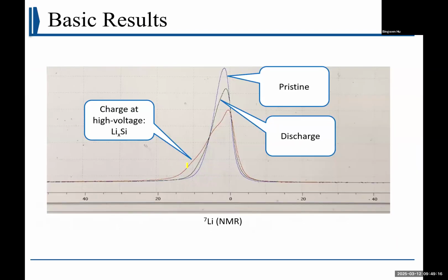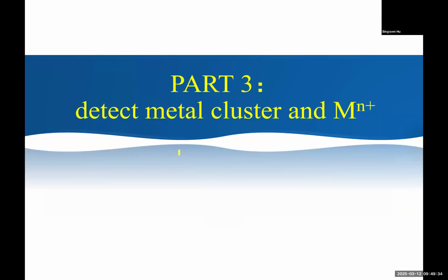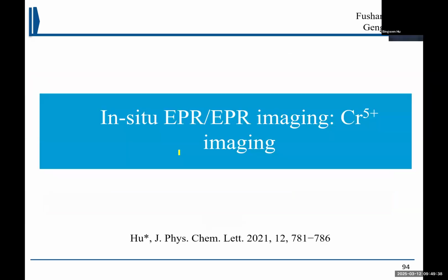And this is the signal that we get. You can see that when charging to high voltage, you can get a signal of this kind of lithium silicon anode. Within 3 months, we will publish the results. This is a signal of the lithium. At last, we are showing how to detect the metal cluster with EPR.